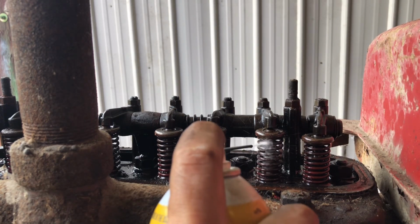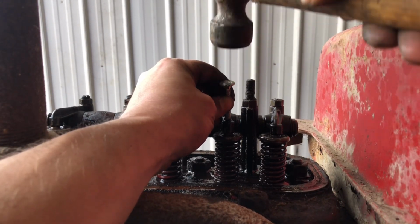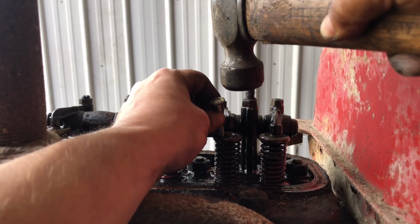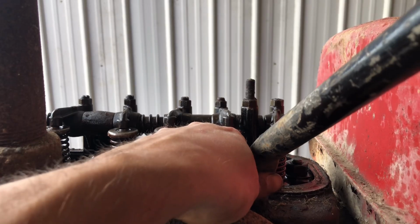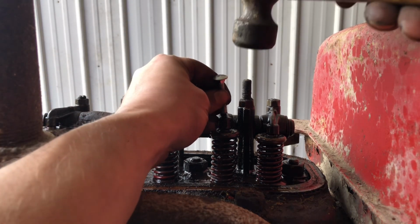Better than it was. Let's keep working it. My faith is not lost yet. Hey, look at that. That's a step in the right direction. Okay, guys, by golly. Now, understandable, this thing might need a little bit of extensive engine work at some point in the near future here, but she ain't gonna be running in the fields every day, so.